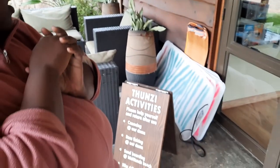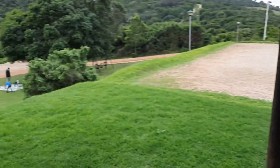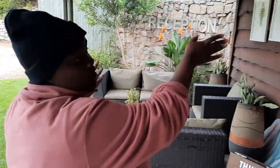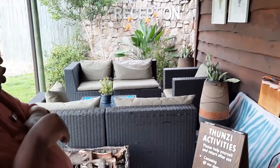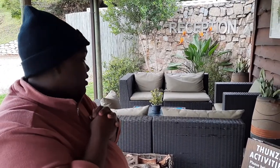So for activities, we do have sandboarding. If you want to go out, you can do sandboarding, or grass boarding. For sandboarding, from the gate, make a right. You arrive alongside the beach, where there's a tall sand dune, and you can see the sandboarding there. We also have some canoeing at our dams, bass fishing, and for bike riding, we usually tell kids to bring their own bikes. We don't have bikes ourselves.